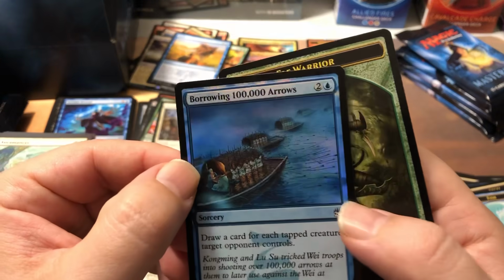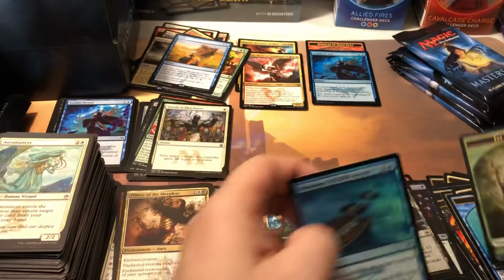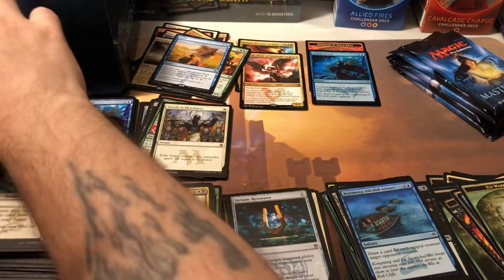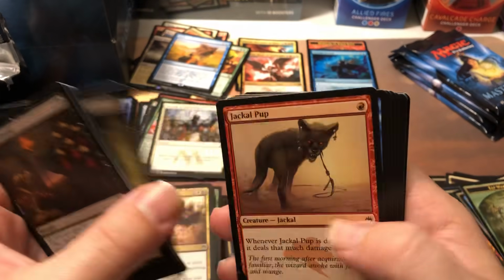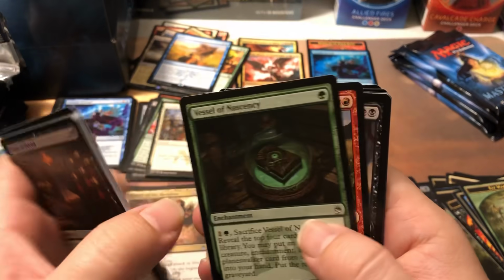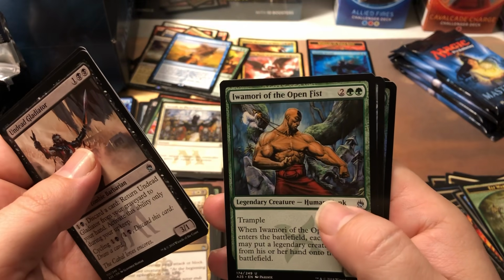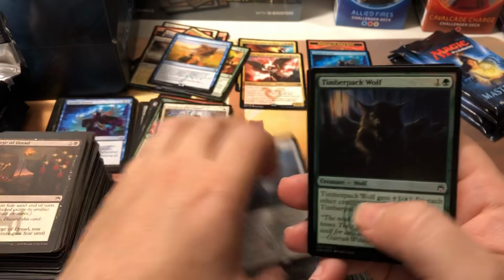Borrowing 100,000 Arrows is our foil common. Looks like they might have double printed the text on that one. Seems to happen a lot in these master sets. Still not really any redeemable value here. Dirge of Dread. More Jackal Pups than you can shake a stick at in this box. Holy moly, what's that, like the 10th Jackal Pup we've passed in 24 packs? It's ridiculous. Undead Gladiator, Ancient Stirrings, Iwamari, the Open Fist, and Sundering Titan. Another one that's not bringing us a whole lot of value.